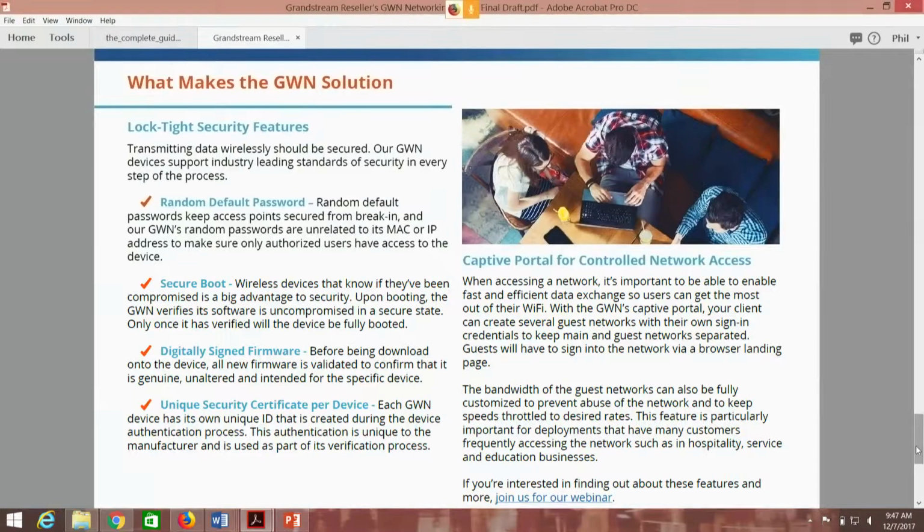So again, it's an extra protection to keep your network safe, to make sure that the devices can smart check that their software is not compromised, is fully functioning, the firmware running is secure, and has also not been compromised when they're first booted up.